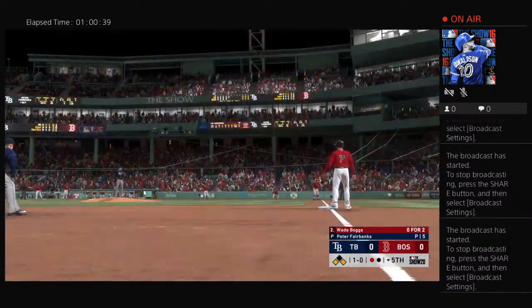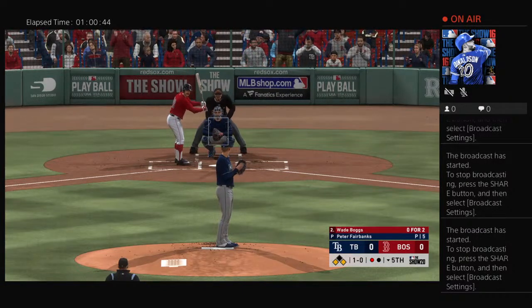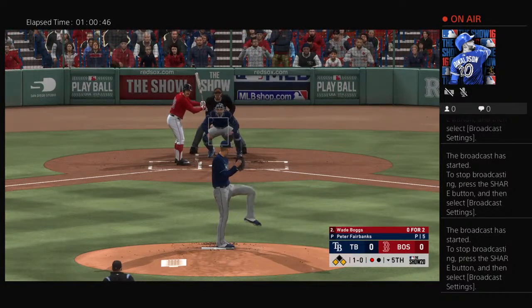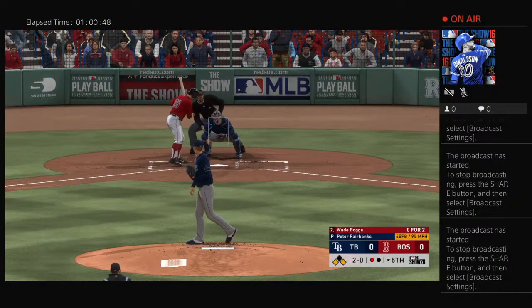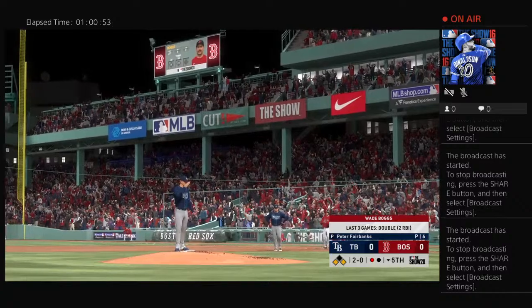He's hitless in his two at-bats so far. Now the 1-0. Somebody's getting frustrated. He's not used to getting hit around like this.